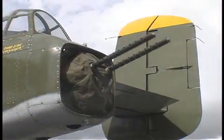I can't tell you how many people today crawl in the airplane, look inside, come out and go, oh my God, how did they move around in this airplane in combat? It is so small. I mean, Hollywood makes it look like you've got gobs of room. It's a learning curve for them, and it's that one little spark that's going to keep that little kid, when he's my age, keeping these airplanes still in the air.